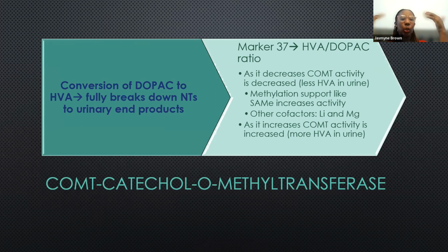As that activity increases, that means more of your DOPAC is being broken down to HVA. And there's usually a little less dopamine circulating in the system. So that's an increased activity and an upregulation. And in that case, it can be beneficial to do further DNA testing to kind of see what's going on genetically there.